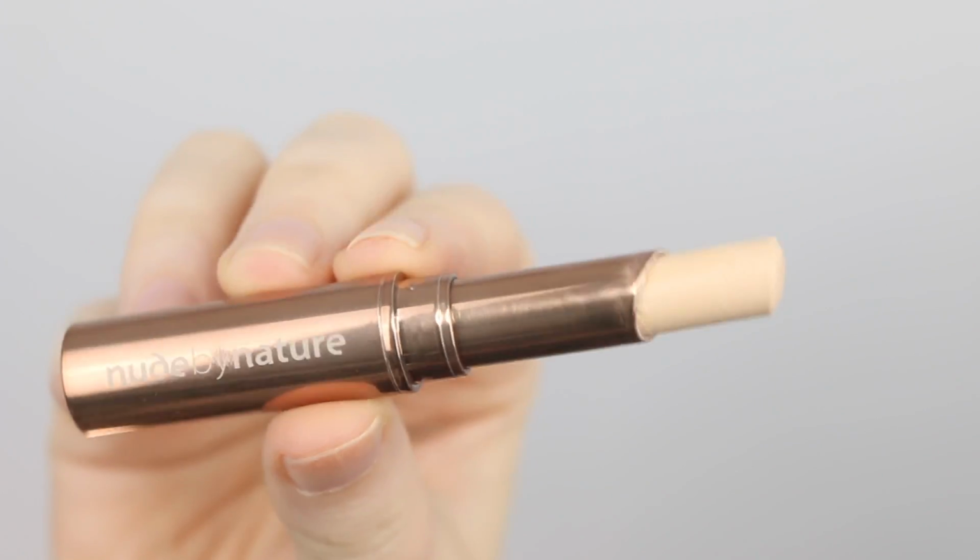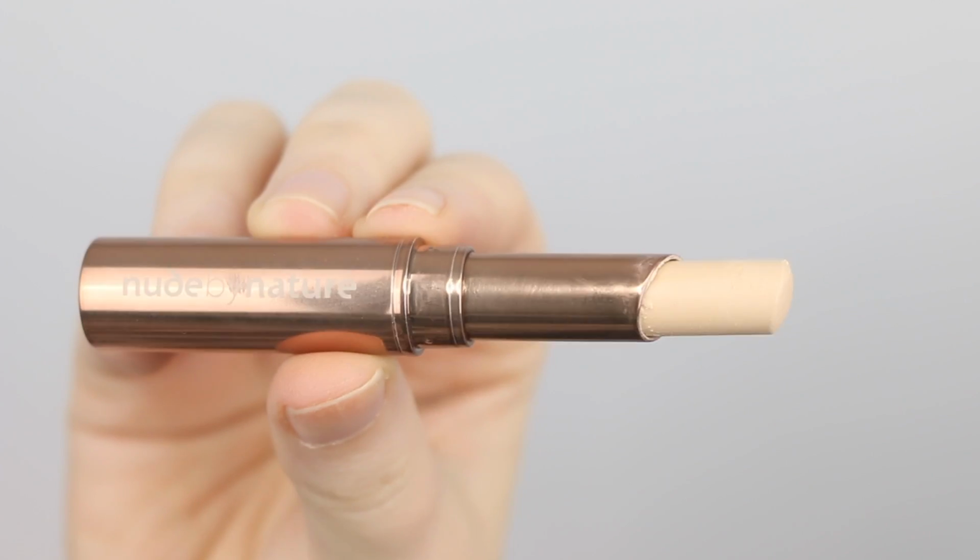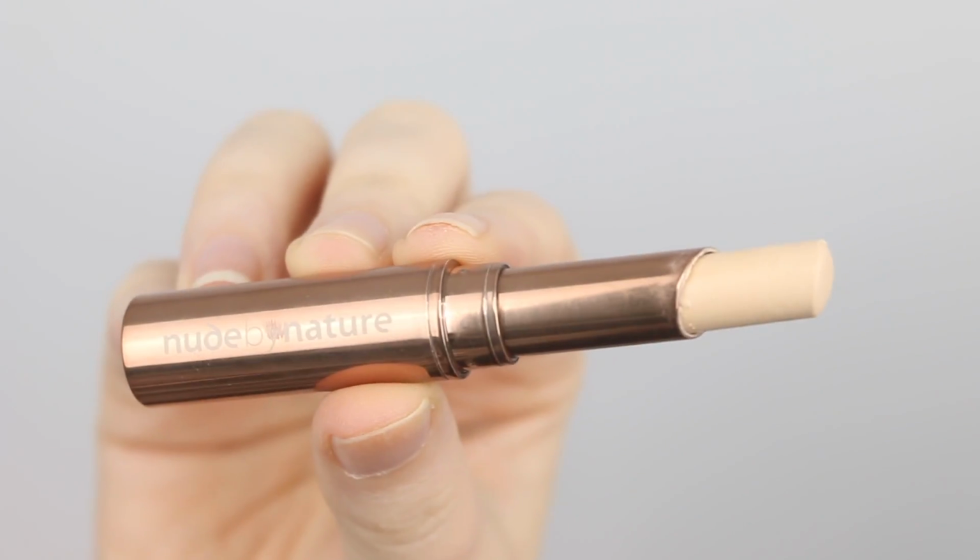The Nude by Nature concealer stick, I was powering through this month because I was using it to add extra coverage to the tinted moisturizer. Since using up that tinted moisturizer, sneak peek, I have stopped using this because it doesn't really work with foundations. It looks terrible under the eyes. It only really works as a spot concealer, so I made really good progress on this and then I just stopped all of a sudden. So I might have to pull out one of my other tinted moisturizers or BB creams and mix with this to just use this one up.